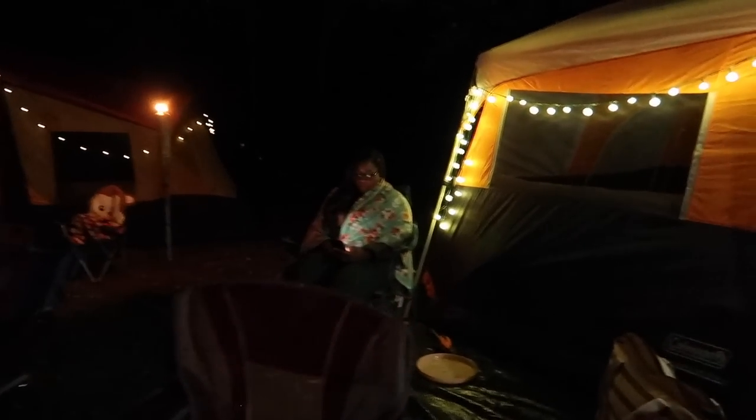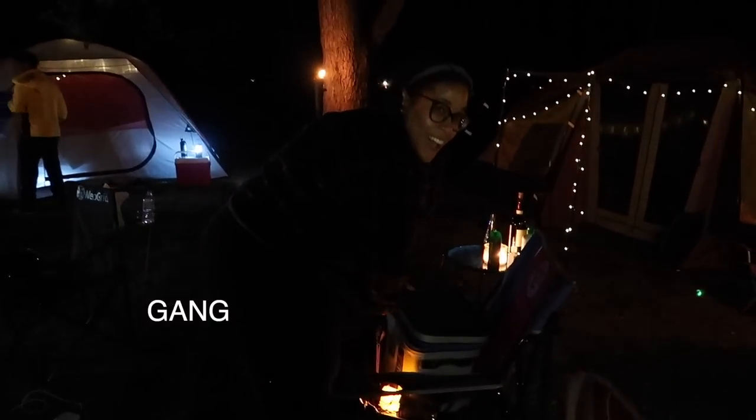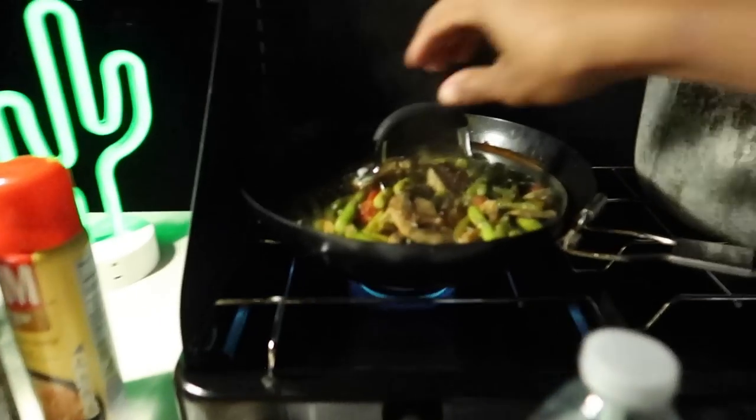Everybody's just chilling. There's Nissa over there. We got Stephanie over here. And our big tone over there checking on the fire, and Mumu is inside the tent. Y'all see her later. She's trying to get the blow up mattress together. So we're over here cooking.